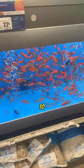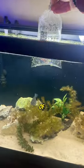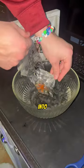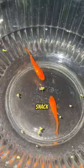So I decided to head to the pet store, and I ended up purchasing two of these baby goldfish. Hopefully with my knowledge of fish, I'll be able to give these guys a lot better of a life. And right away, as soon as I put these guys into the aquarium, you could tell how happy they were immediately. I guess you could say they were a snack that smiles back.